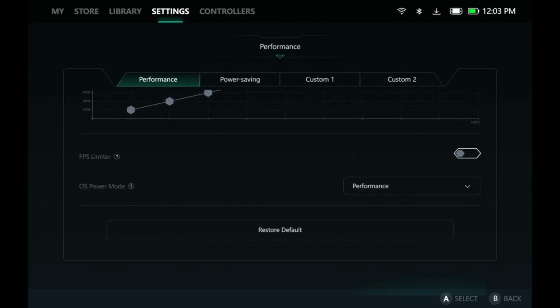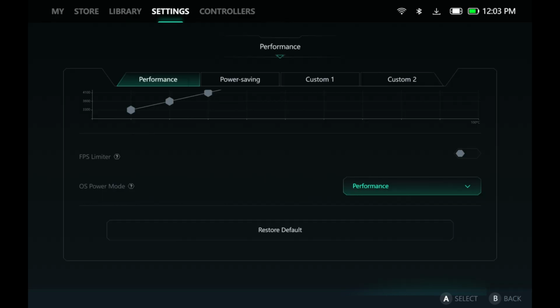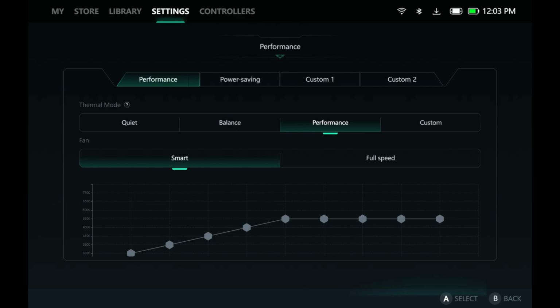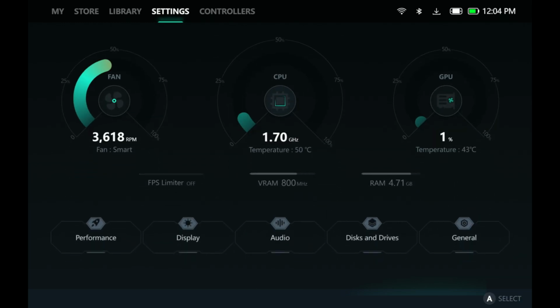So anyways, down here to the rest of the performance, you have your FPS limiter and all of that, and your OS power mode in here. All right, so we'll go back here, and restore default is on the bottom. Now if we go back, we'll check out the next tab on the bottom, which is display, which is your brightness, your resolution, your display refresh rate, and your RSR for AMD. So pretty simple there. We'll go back and we'll hit the next tab, which is going to be audio.